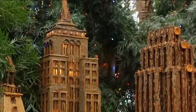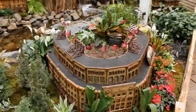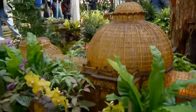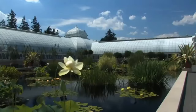Favorites include the Empire State Building, Yankee Stadium, and even this iconic conservatory. It's such a grand old building. It is really, I think, the most beautiful, most remarkable conservatory in the world.